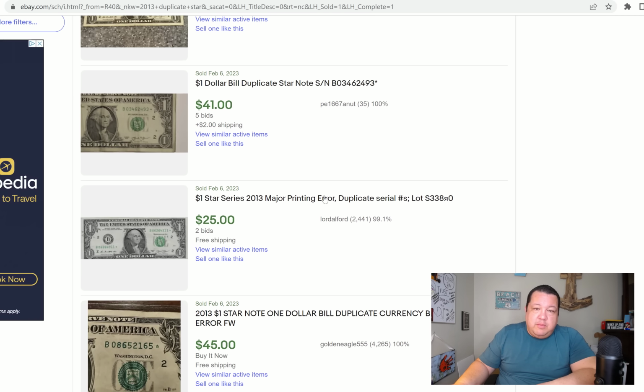$38.15 with six bids. Here's another one for $35.99 with a single bid. Here's a lot of five. If you didn't want to deal with them, selling them singularly, you could sell all five in one lot, understanding that you will receive a little bit of a bulk discount by selling five and not selling them individually. $95.25. Mind you, $5 face value turned into $95.